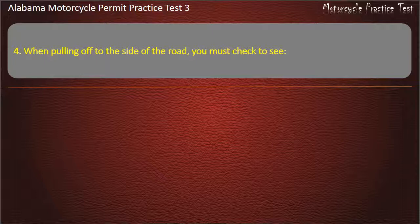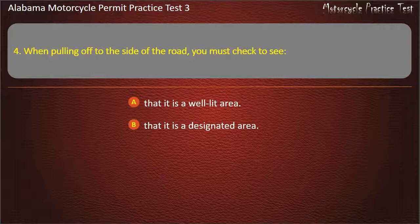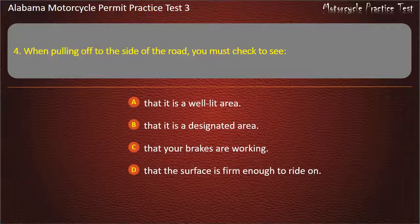Question 4. When pulling off to the side of the road, you must check to see that it is a well-lit area. That it is a designated area. That your brakes are working. That the surface is firm enough to ride on. Answer. That the surface is firm enough to ride on.